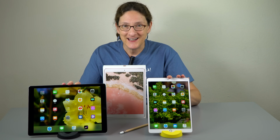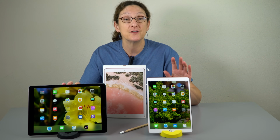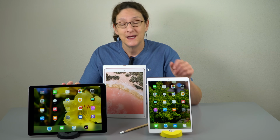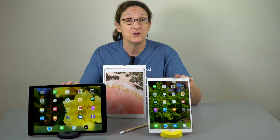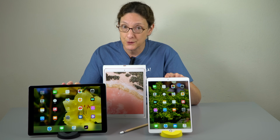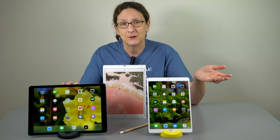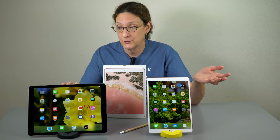The 12.9-inch starts at $799 as always. No price change there, but the storage increments have improved. So the base model has 64 gigabytes of storage. Next one up is 256, and then the biggest capacity is 512 gigs. Same capacities are true for the 10.5-inch model. So that's something that Apple typically does. Honestly, they very rarely drop the prices on these, but they improve the amount of storage that you get inside with each generation.